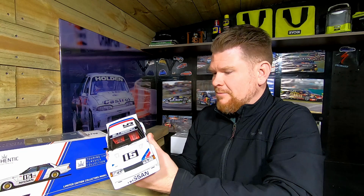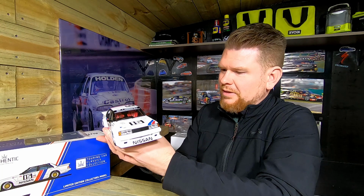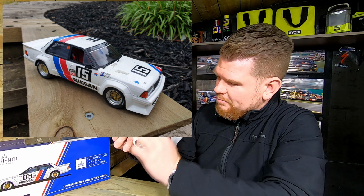The detail, I'm not sure how that's coming up on the camera. I'll take some photos and put them up like normal. That is actually a really good looking car. Unfortunately, I haven't got any of my other cars out at the moment, so I can't put it next to one of the Sierras or that. Quite detailed underneath.